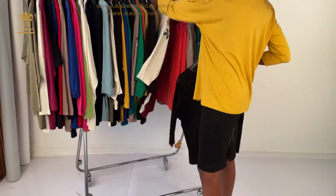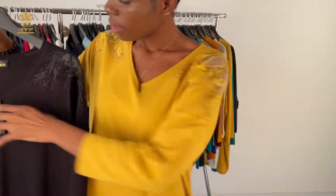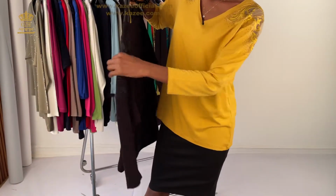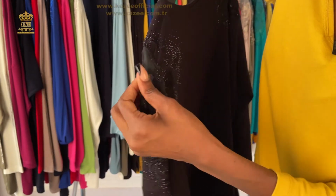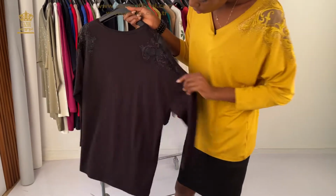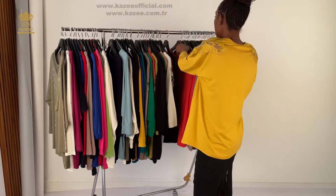And here is another design. Like, okay, let me show you something. This, like this one I'm wearing. Here is the black. Do you see it? Here is the black. Here is Christian stone. Here is tolum. Here is thread. The same with the other hand. And here is plain. We have it in other colors.